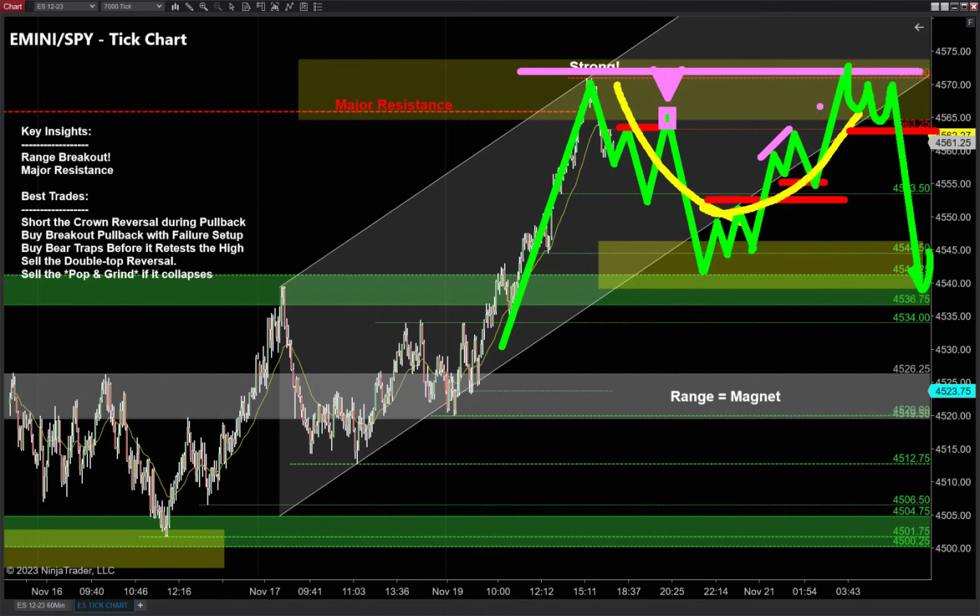And then speaking of traps, a 2-try failure. Let's see if those rookies jump in and chase after it. 1 try for the buyers, 2 try for the buyers, and then short that sucker back down to retest the low. Now, if you're watching for the first time right now, this might be a brand new language for you. Crown reversals, bear traps, failure patterns. But don't you worry, I got you covered.